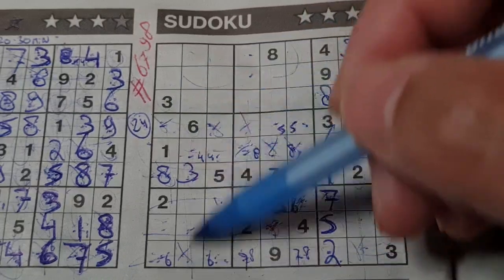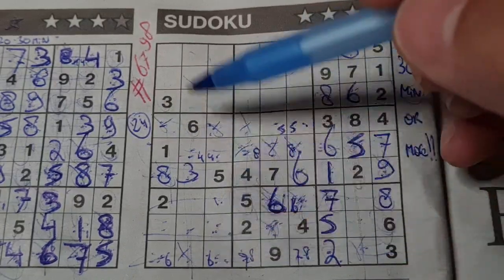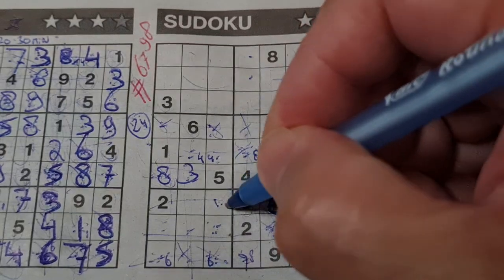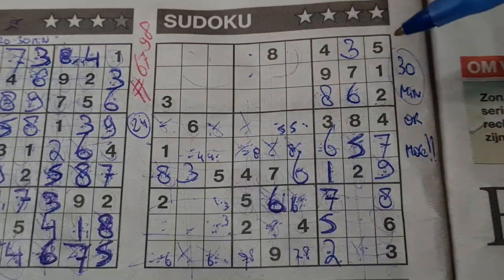3 in this column, 3 in the second column, so the third column, the only 3 places left for the 3 should be here, here or there. We see a 3 in the last row, no 3 there, so the 3 could be here, could be there.